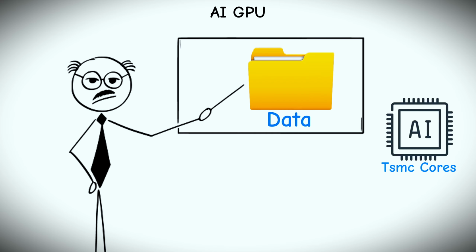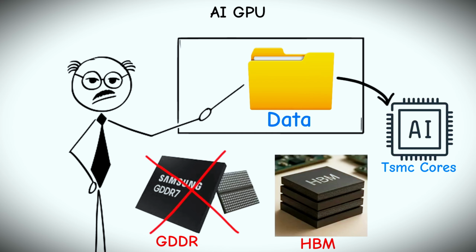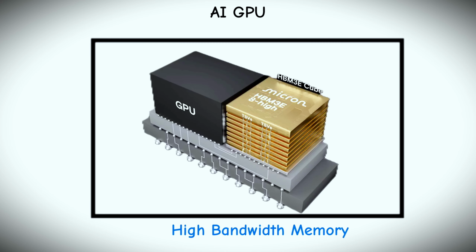And to feed data into those cores fast enough, they completely abandon standard GDDR memory and use something called high bandwidth memory, or HBM. This memory is stacked physically right next to the chip, allowing data to move at terabytes per second so the GPU never has to wait.